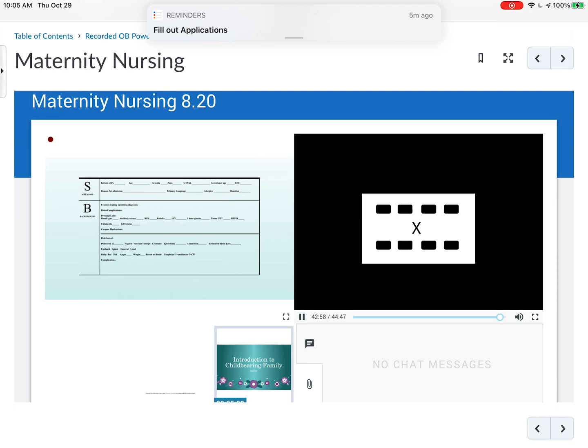What was the estimated blood loss? A normal blood loss for a normal vaginal delivery is 300 to 500 cc's, and for a C-section it could be up to 1,000. We would put the estimated blood loss, which would be recorded by the physician. That gives us an idea if we need to get another H&H, or if she's already bled out a little bit. Did she get an epidural? Did she use a spinal? Was there a general or local?